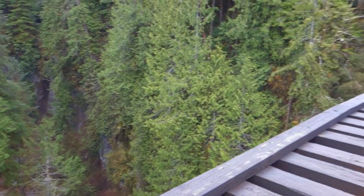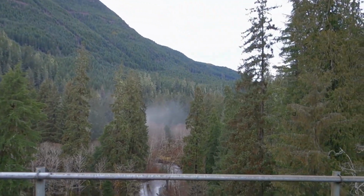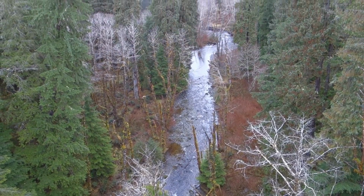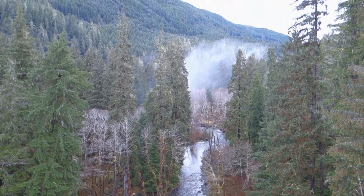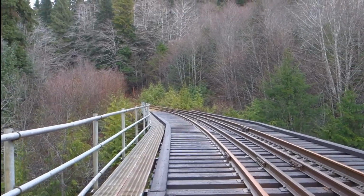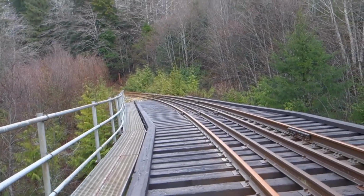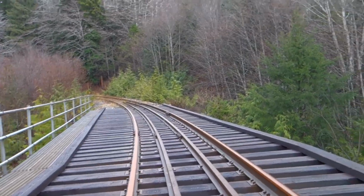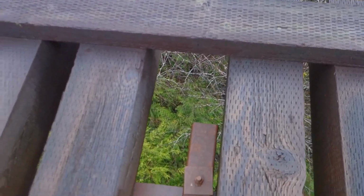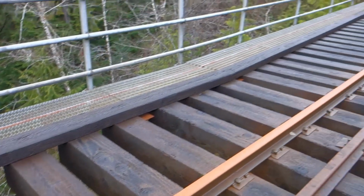There's that deep canyon down there. What a beautiful place. And a nice mist that begs for a photograph. And look how wide the gap is, which then narrows because I'm on the curve.